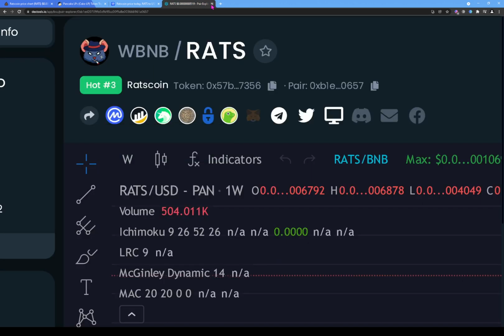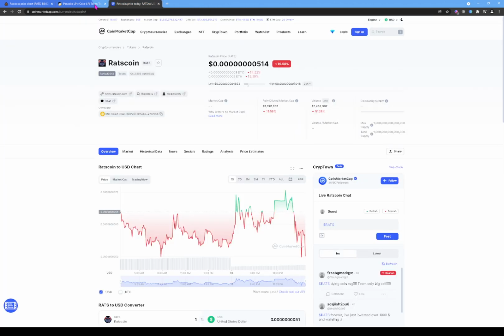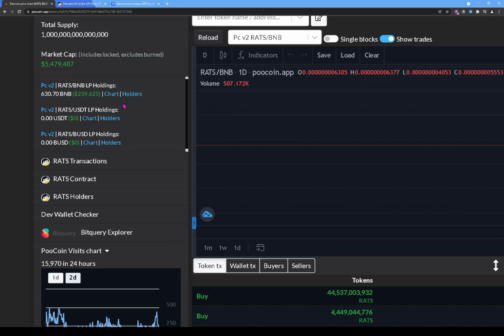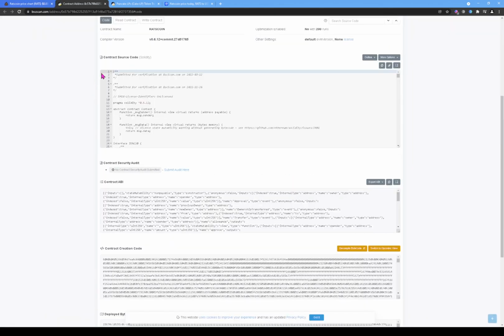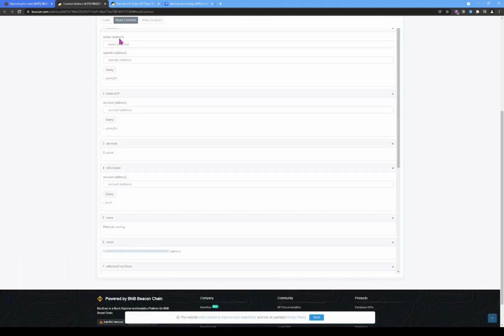All right, let's go back to PooCoin. We just found out the liquidity. They said their contract was renounced, so let's click on Rats contract. When it loads, we're going to click on read contract. That's at the top right here.